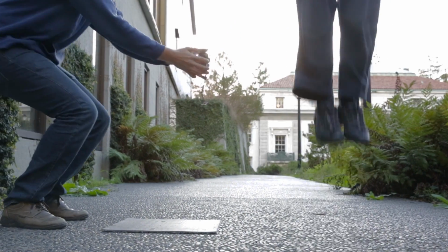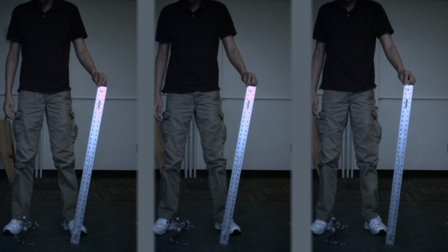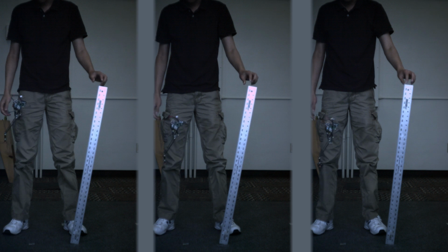Salto can jump better than a human. It can jump higher. It can jump to 1 meter, starting from a full standstill.